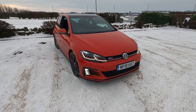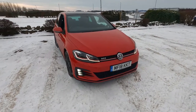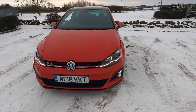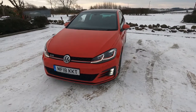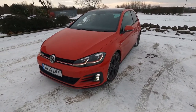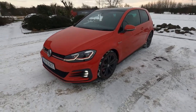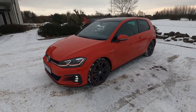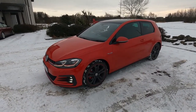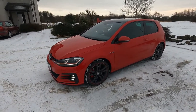So here we are with a car that we're hoping to feature in the not too distant future. Do a good video on this one. 2018 Golf GTI, a Mark 7.5. This is a car which I think looks tremendous in red. If you bought a Golf GTI and you didn't get it in red, then I think you did the wrong thing, but that's just my opinion.